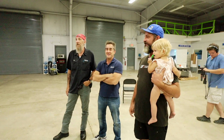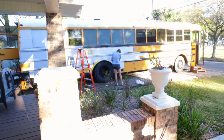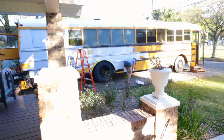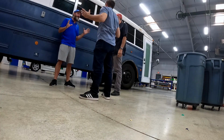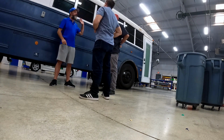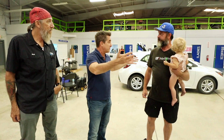Man, this thing is crazy, huh? So you guys painted it blue and white. Yep. And obviously off the yellow. And then we're going to come in and do a partial wrap. So we're not wrapping the whole bus, not getting rid of all the blue and white, because we want to put something on there that shows people what you're doing.